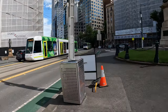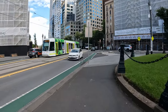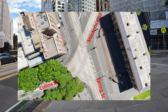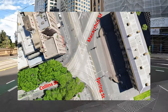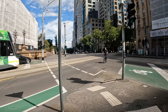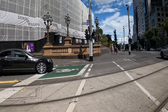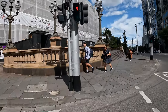Here we're coming up to the intersection of Spring Street and Collins Street, and the road we're actually walking on now is Macarthur Street, which is a sort of interesting shape junction because the tram line curves coming out of Collins Street towards Macarthur Street, so it's not a 90 degree junction in the middle, and obviously a very custom piece of track work there. I was going to show you the old Treasury building here, but it's covered in scaffolding currently. But if you just imagine a very nice old building, it's right there on the left.